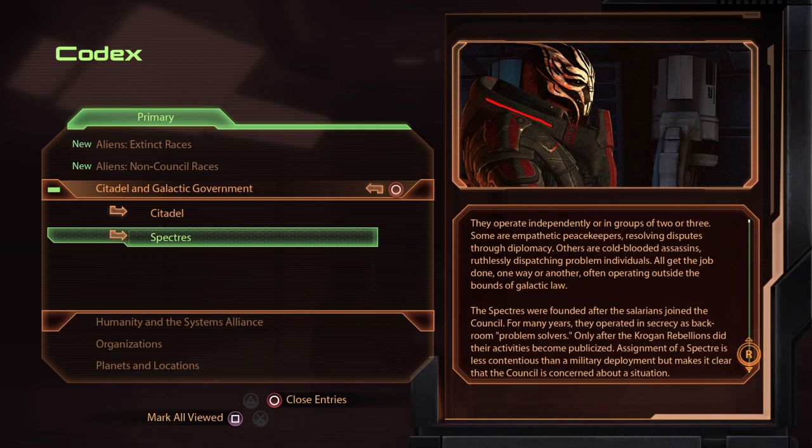The Spectres were founded after the Solarians joined the Council. For many years they operated in secrecy as backroom problem solvers. Only after the Krogan rebellions did their activities become publicized. Assignment of a Spectre is less contentious than a military deployment, but makes it clear that the Council is concerned about a situation.